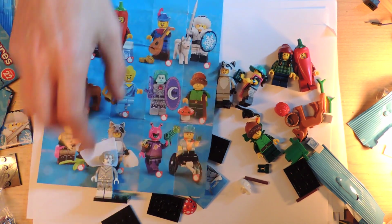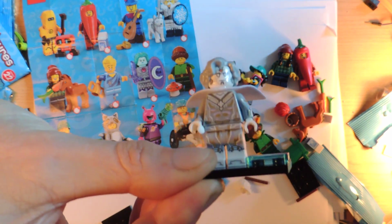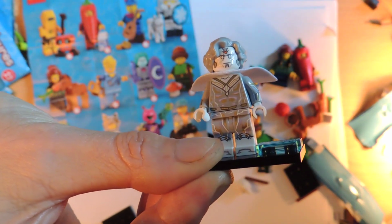Look at that. It looks great. We have to bring it up close. It's not going to focus. Focus! There we go. I think it's focusing.